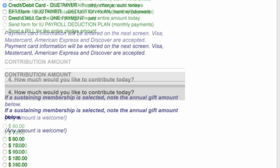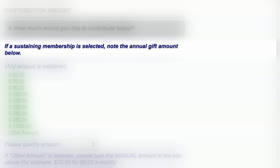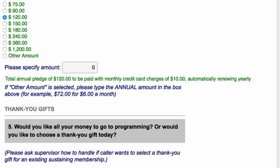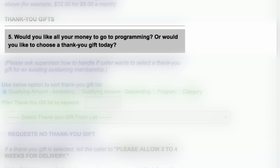Next, you will ask the caller, how much would you like to contribute today? Once you understand how much the caller would like to contribute, please select the appropriate button for their annual amount. For example, if the caller indicates they would like to pay $10 a month, please select the $120 annual amount. Now that we have collected most of the caller's information, let's move on to question number 5. Would you like all your money to go to programming, or would you like to choose a thank you gift today?